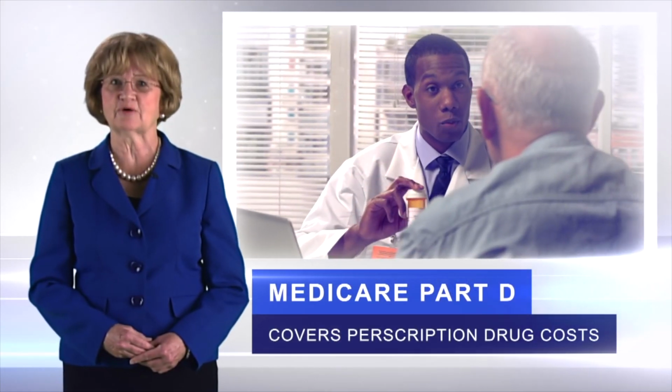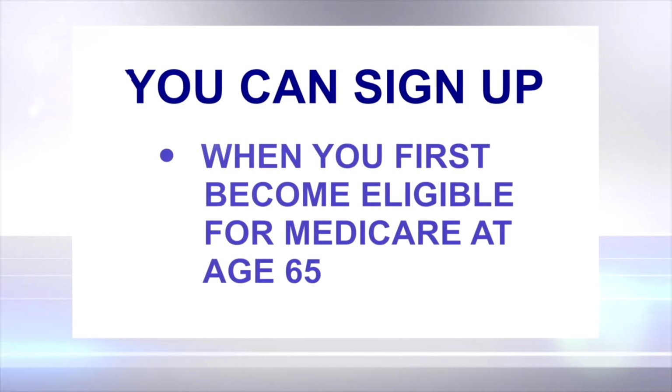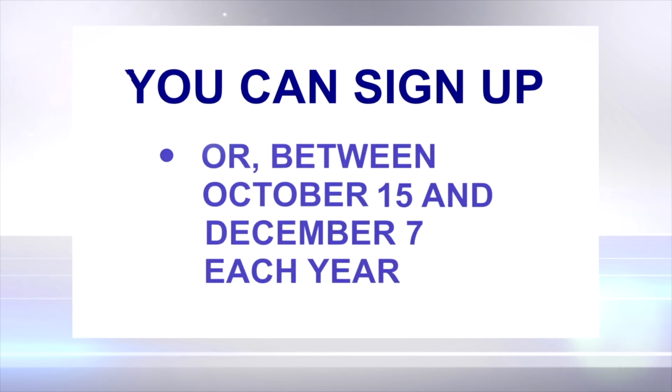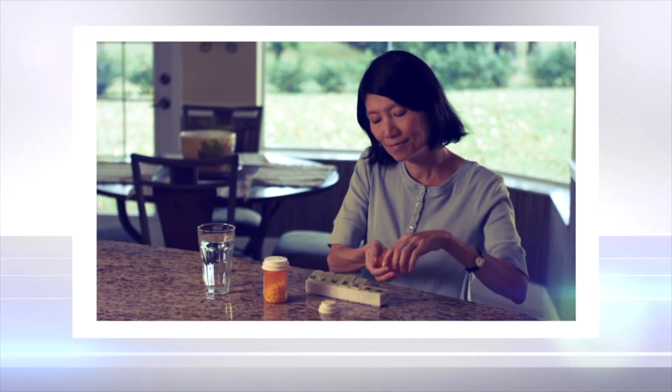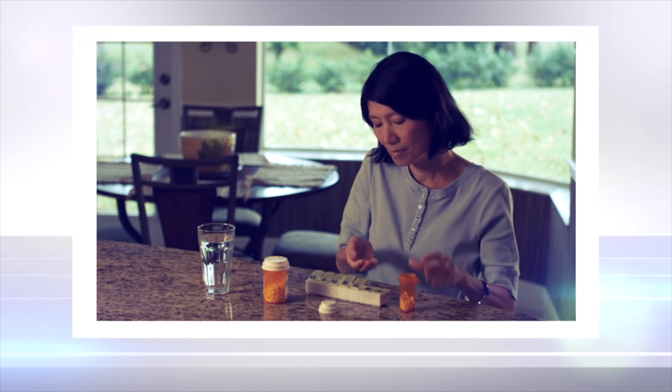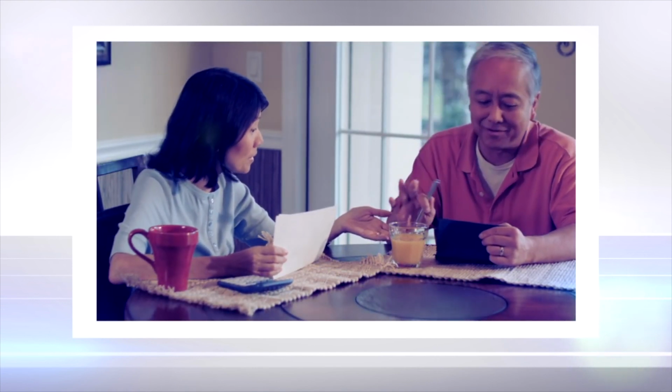Medicare Part D is the component of Medicare that covers prescription drug costs. You can sign up for Part D when you first become eligible for Medicare at age 65, or between October 15th and December 7th each year, or during special enrollment periods. Additionally, you will need to select a drug plan, and most of these plans charge a monthly premium. If you do not sign up when first eligible for Medicare, you may pay a penalty that will increase your premiums for as long as you receive Part D. The only way to avoid the penalty is to show proof that you have drug coverage that is at least as good as Medicare's, which is the case for most employer-provided health care plans.